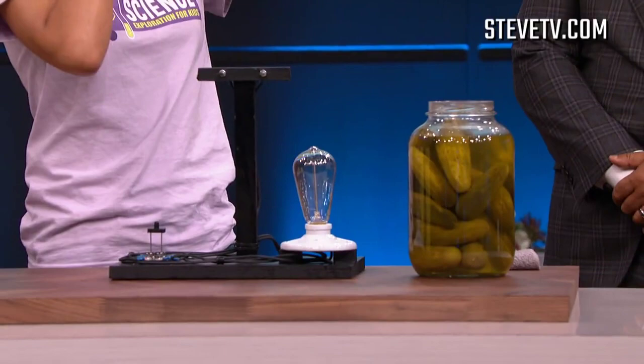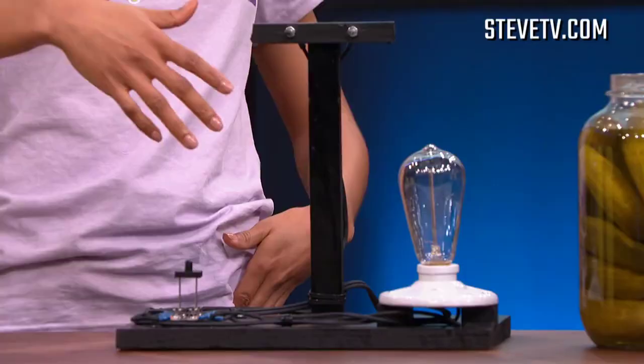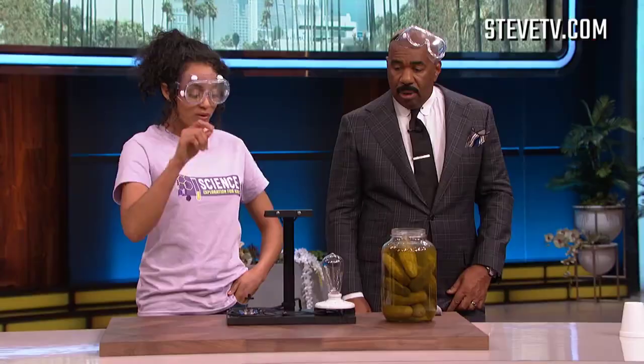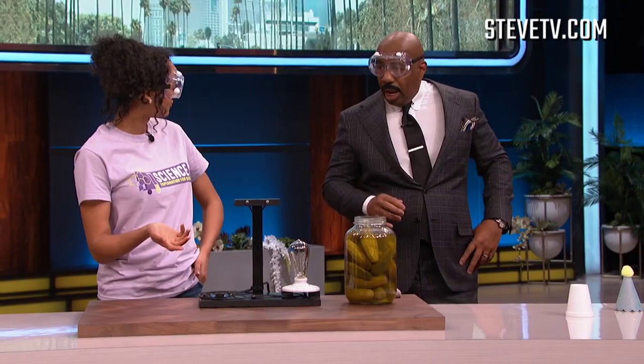What we have right here is a circuit. And we know that circuit comes from the root word circum, meaning a ring. We're going to explain how electricity is flowing through this circuit to make this light bulb light up. I'm going to close the circuit towards the light bulb to see what happens. What did you observe? I didn't see nothing. Right, that's my point.